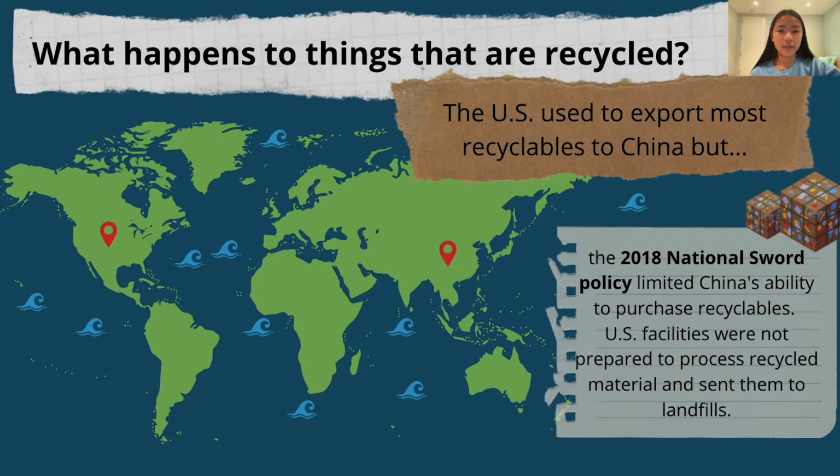Now you might be wondering, where do these recycled products go? Until 2018, recyclables were exported to China, but after the 2018 National Sword Policy, which limited China's ability to purchase recyclables, U.S. facilities ended up sending these materials to the landfills where they were not properly equipped to deal with and process all these materials.